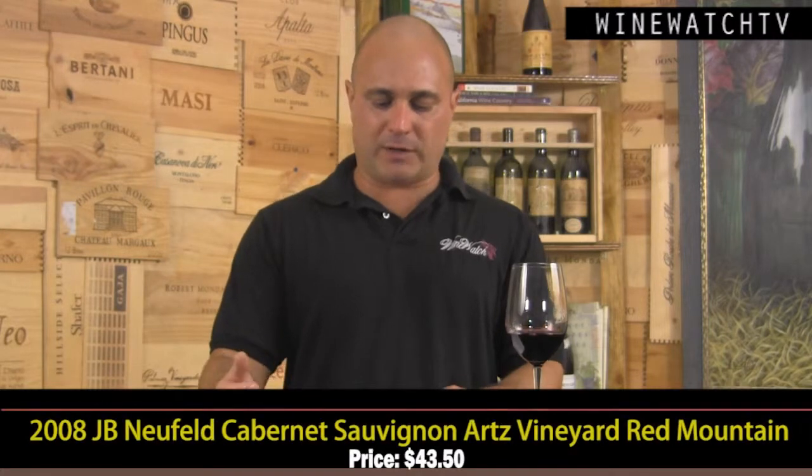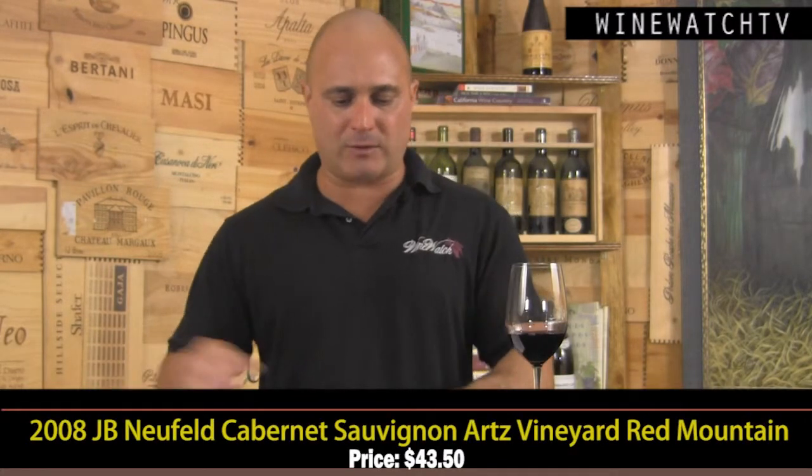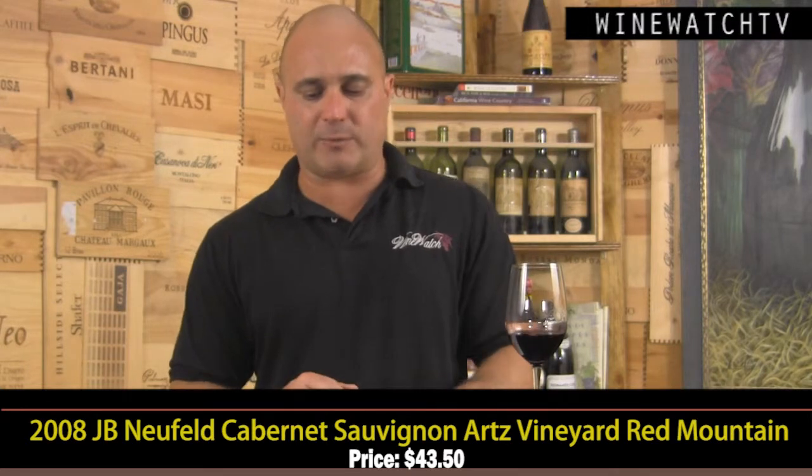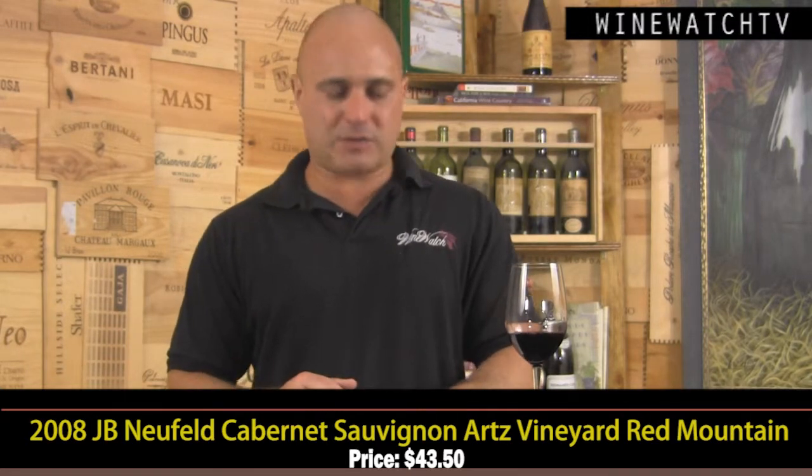Then J.B. Neufeld Cabernet Sauvignon from Red Mountain. Another excellent bottle of wine. I would have to say I did like this wine a little bit better, but the Malbec's a little more unique. This is the winemaker, actually, from Gilbert Cellars. This is his own label from a single vineyard owned by Fred Artz, one of the pioneers of this region. He just received the Lifetime Achievement Award in 2009.